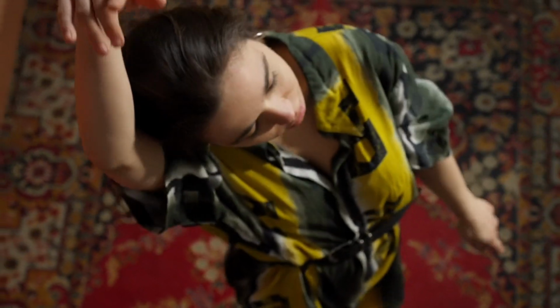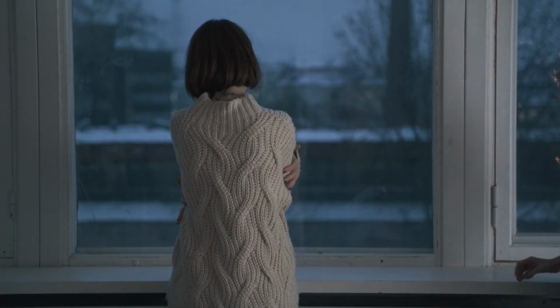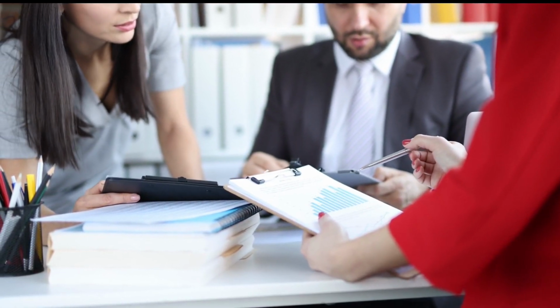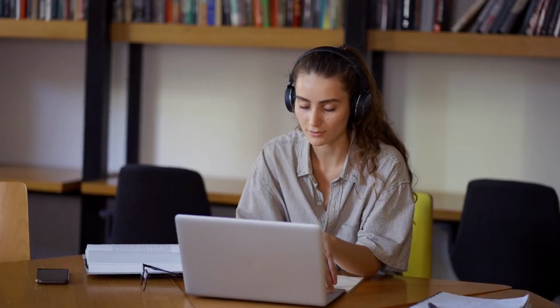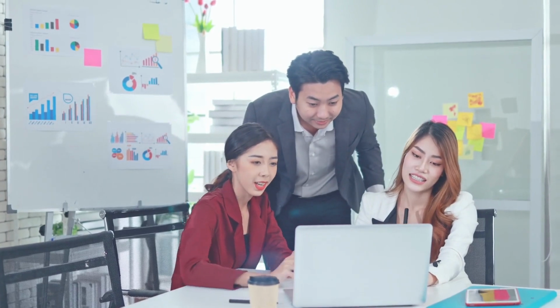So what exactly are emotional triggers? Emotional triggers are psychological cues that evoke an emotional response in the audience, influencing their behavior and decision-making process. They occur almost instantaneously and can bypass our rational thinking. Have you ever watched a commercial and felt an immediate urge to buy a product or felt a strong emotional reaction? That's an emotional trigger at work.